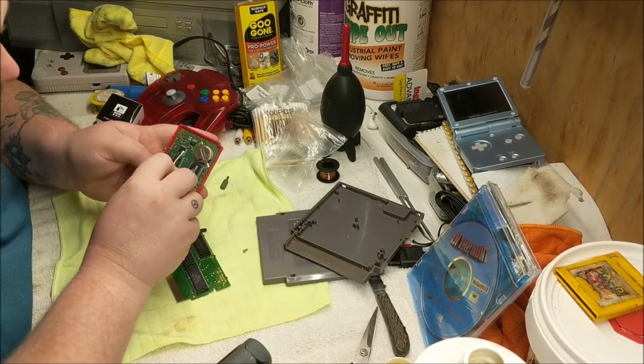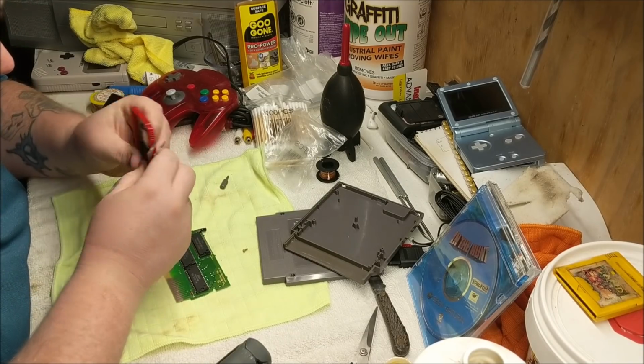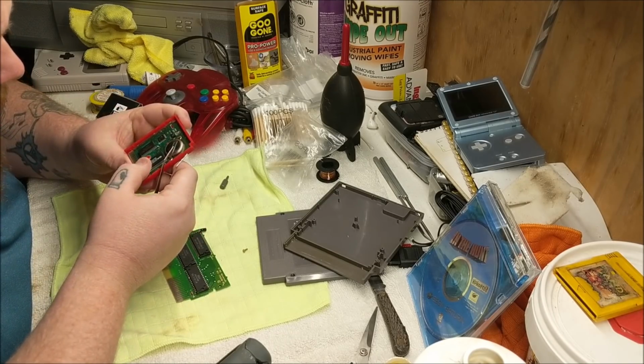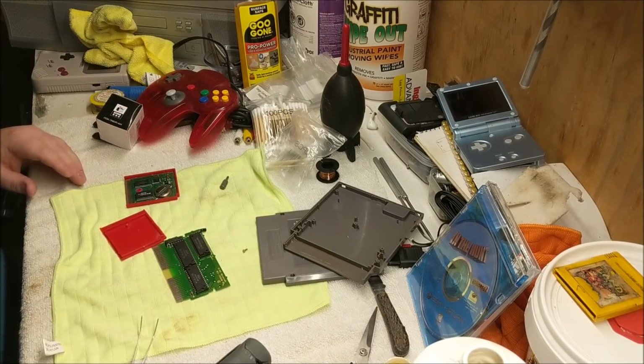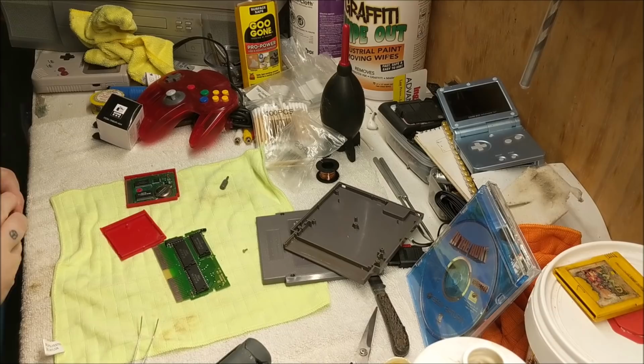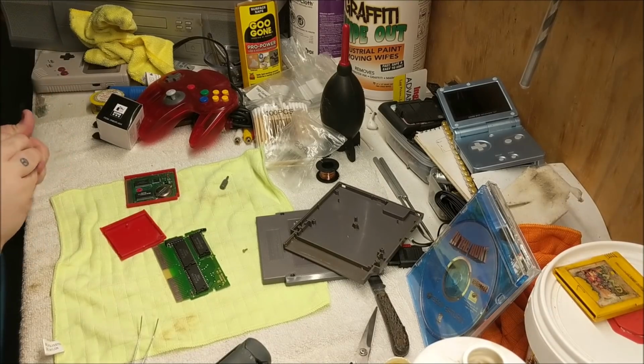Yeah, there's damage here, here, and here from whatever punctured this. I just don't see that being fixable. We'll try, though. I got to give it an effort. I always tell people I will try, and sometimes you just can't fix it. I mean, not everything's fixable.